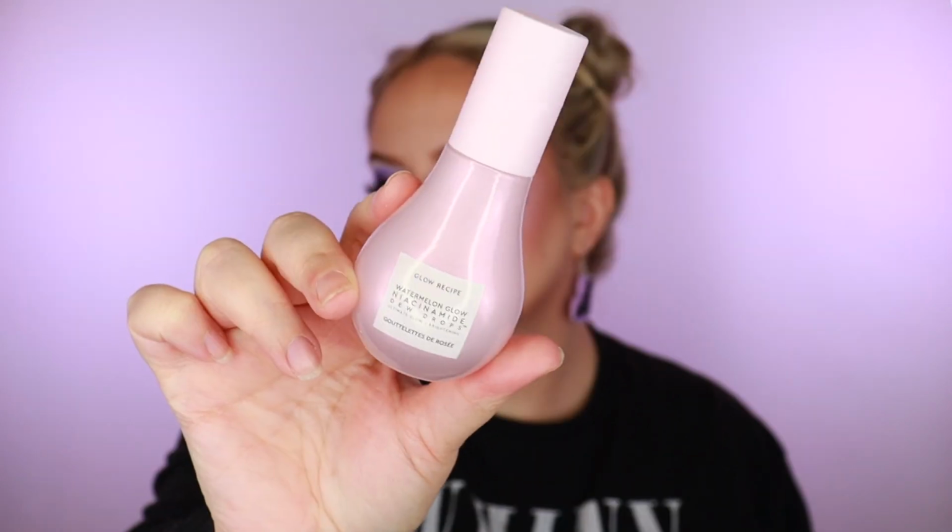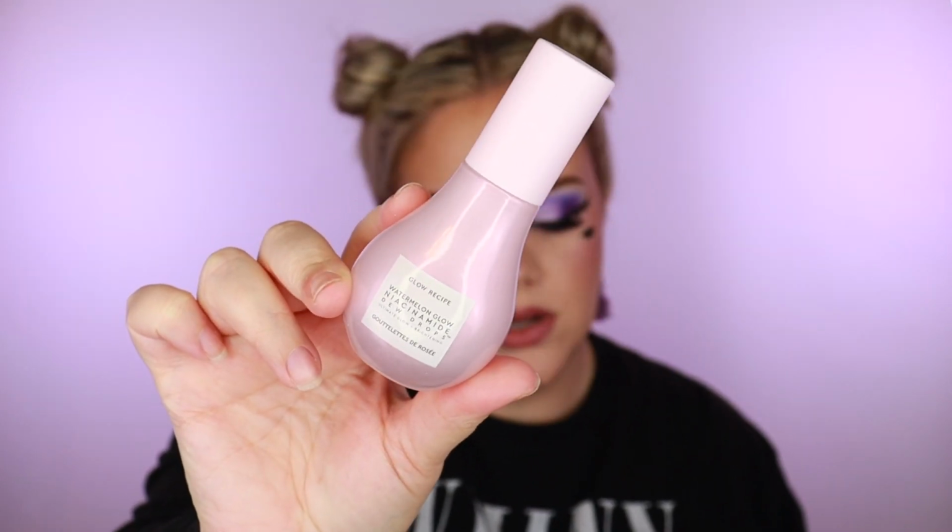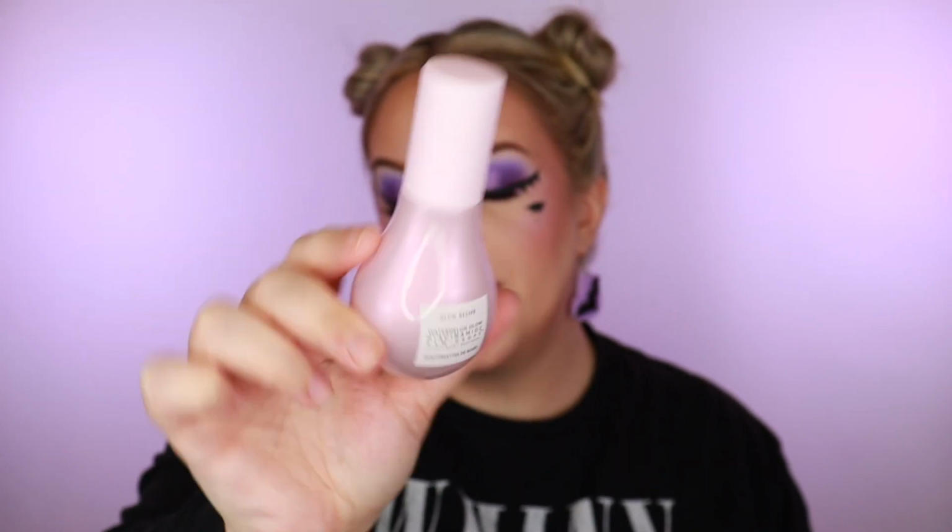Next up, I got the Watermelon Glow Niacinamide Dew Drops. I do have one of these that I am using and enjoy, but I am very, very happy to get duplicates of Glow Recipe because I love their products. They really work for my skin, so I'll definitely just have this as a backup. This is truly beautiful on its own, but it's also beautiful under makeup. Kind of like a primer serum. It gives you that lit from within type of glow, but just beautiful anytime. Wear it by itself, wear it with makeup, whatever you want.